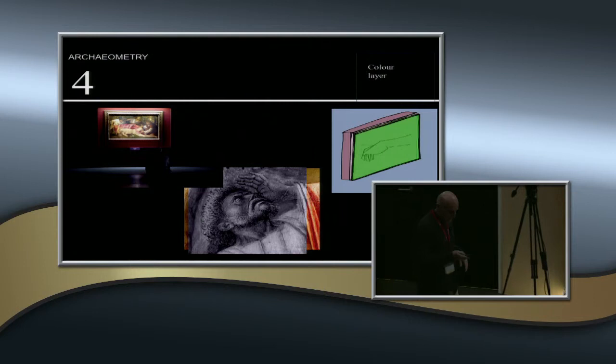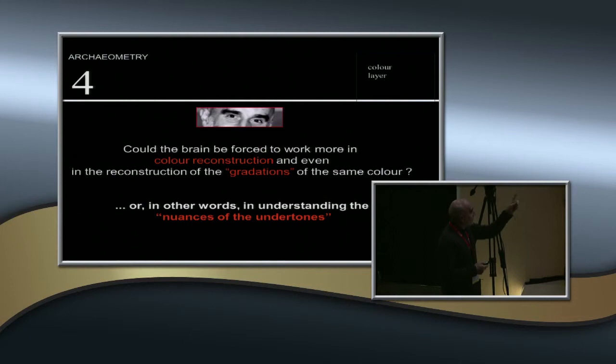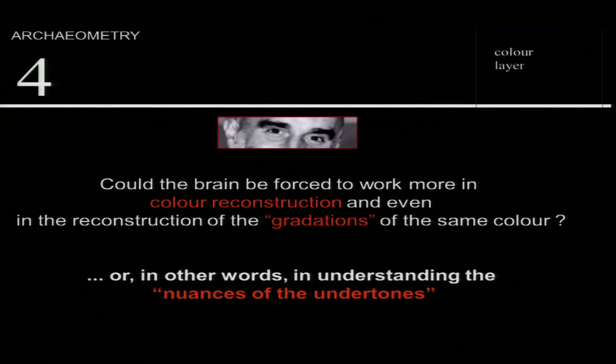So thanks to this, the brain is also called to work in more color reconstruction and even in the reconstruction of the gradation of the same color. So I don't see the pink, but all the gradations of the pink, of the green, or the red, of the color used by the artist. In other words, in understanding the nuance of the undertones.